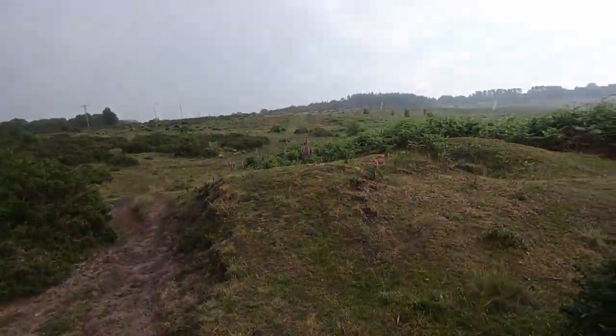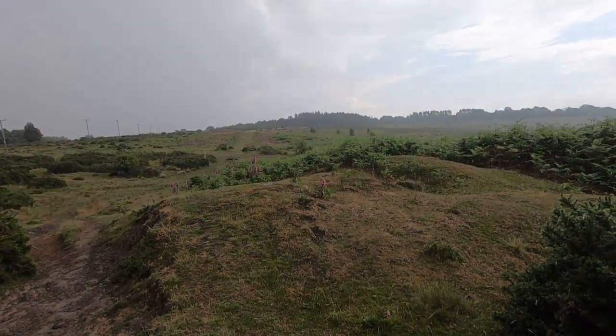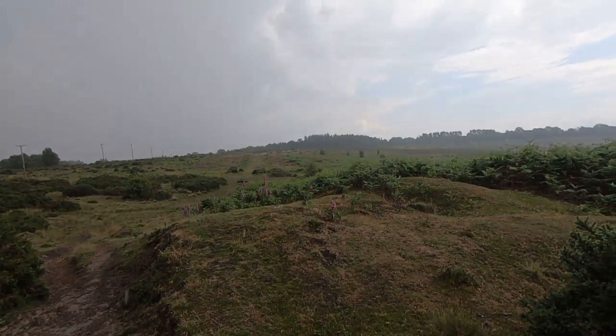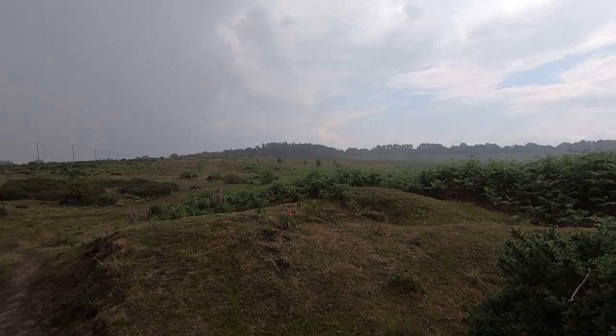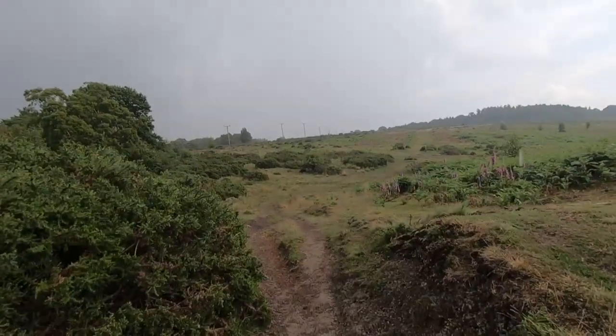Now here we go. So that track down there, we're going to head down to that and turn right. Now we could turn left and that would bring us up onto the road across the common. We could walk round the road, but we're going to do a cheeky cut across the common on a bridleway.